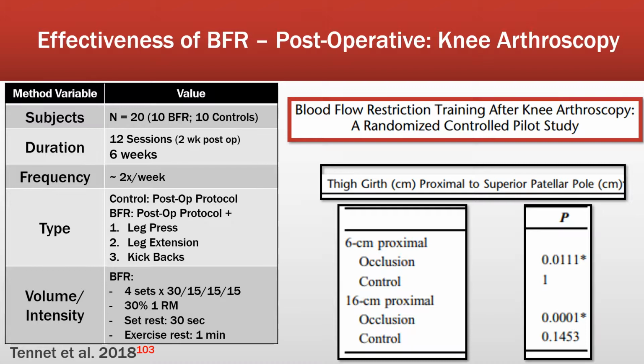So 20 subjects, over 6 weeks, again, just borderline the amount of time that is necessary to actually increase strength. The BFR training and the post-operative training started 2 weeks after the surgeries. The cohorts were a control group with the standard post-operative protocol versus the BFR group that did the post-operative protocol plus a leg press, leg extension, and kickbacks.